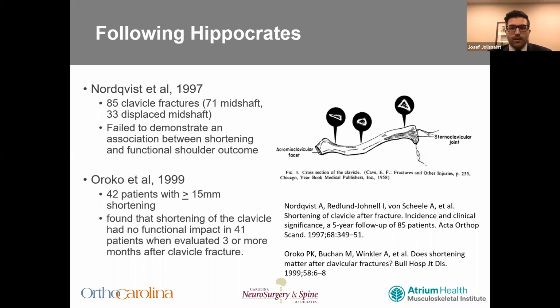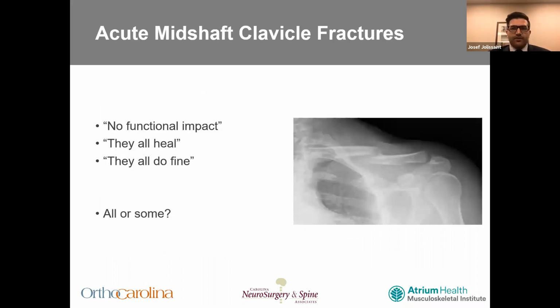In 1999, Arauco et al. published similar findings after evaluating 42 patients with greater than or equal to 15 millimeters of shortening at least 3 months after injury. So these studies led to the idea that all midshaft clavicle fractures, displaced or not, should be treated non-operatively because, according to available literature, they do fine. They have virtually no functional limitations and they all heal.